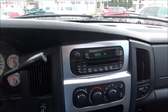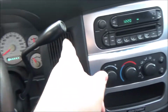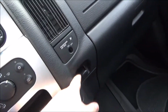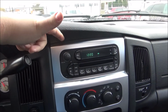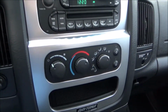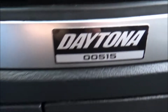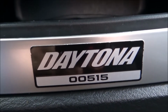Going down the center of the interior, got some more of that silver trim to match the exterior paint, air vents on either side, along with a lighter or power outlet, and your passenger airbag indicator, as well as a little hook. And in the actual center, you have your radio head unit right here. It does have a CD player. Below that are the controls for your single zone climate control, some storage, and a nice Daytona Edition plaque. It does show the number of the vehicle.